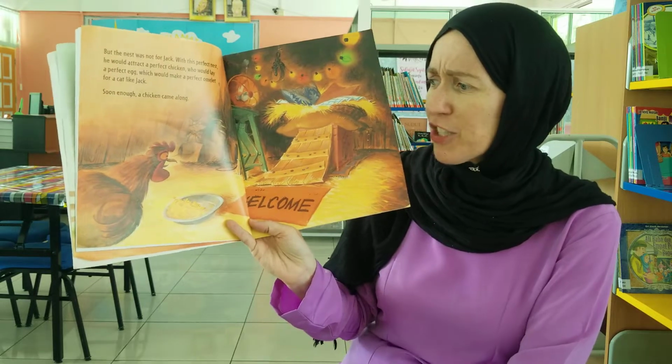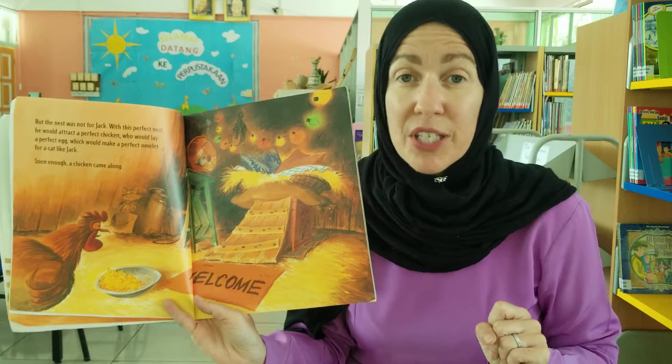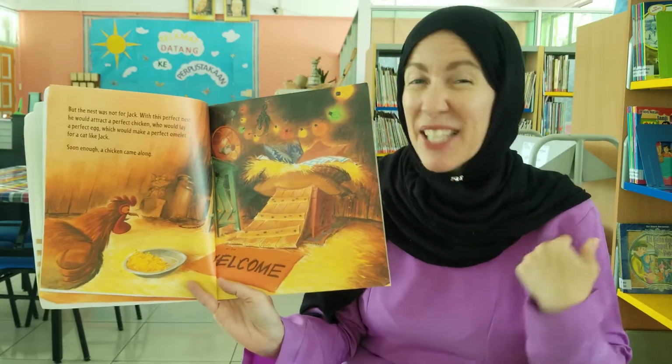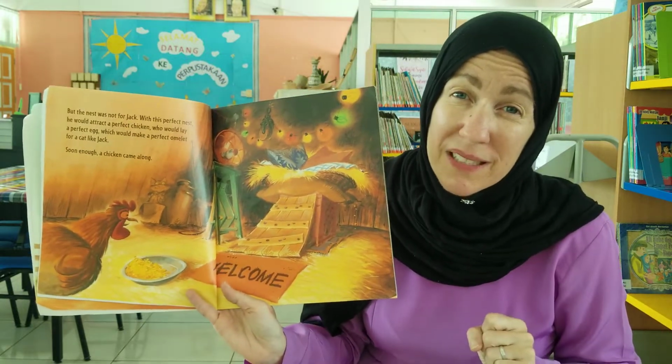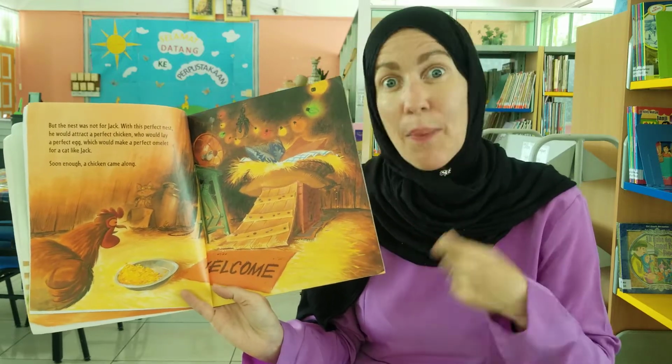Soon enough, a chicken came along. So if you were thinking he wanted to attract a bird to eat, that's what I thought. In this story, he actually wants to make an omelet. So he wants to attract a bird to lay an egg to make an omelet.